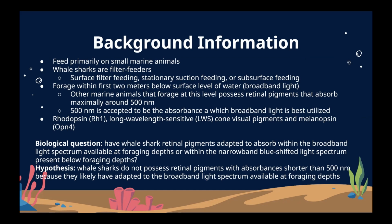The whale shark is a species of filter feeding shark that feeds primarily on small marine animals, which includes copepods, coral spawn, fish, and squid via 3 methods. That would be surface filter feeding, stationary suction feeding, or subsurface feeding. Each of these 3 methods used by whale sharks occurs within the first 2 meters below the surface level of water. And this is also where broadband light is prevalent.